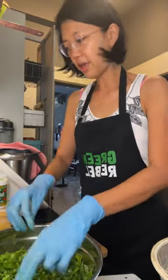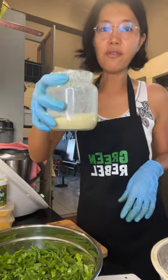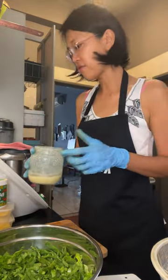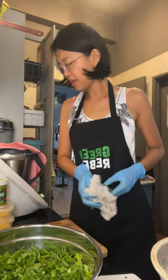I'm gonna put, I have something leftover from my sauce. I'm gonna use this as part of the dressing, but I'm also gonna put in other things as well, just to make it taste better.